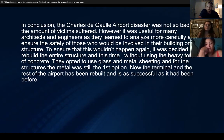I think at the end, the good thing is that there weren't so many people injured. That was a huge incident, and it could have been worse. Yeah, it definitely could have been a lot worse. With that airport being as popular as it is, I mean, like you're saying, four deaths. I mean, it sucks, but it definitely could have been worse.